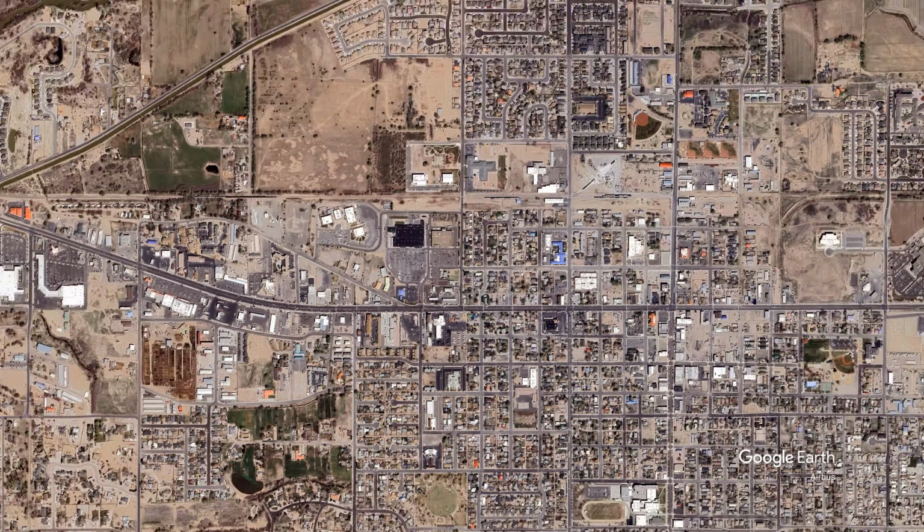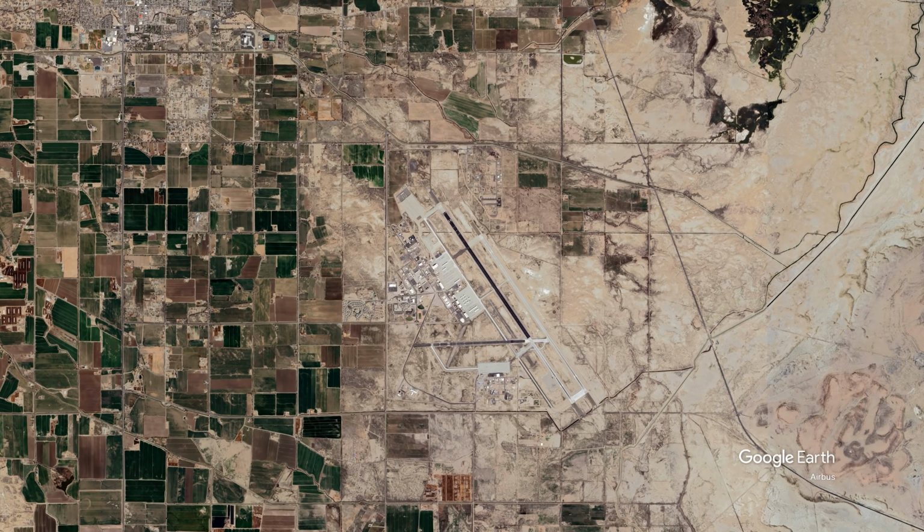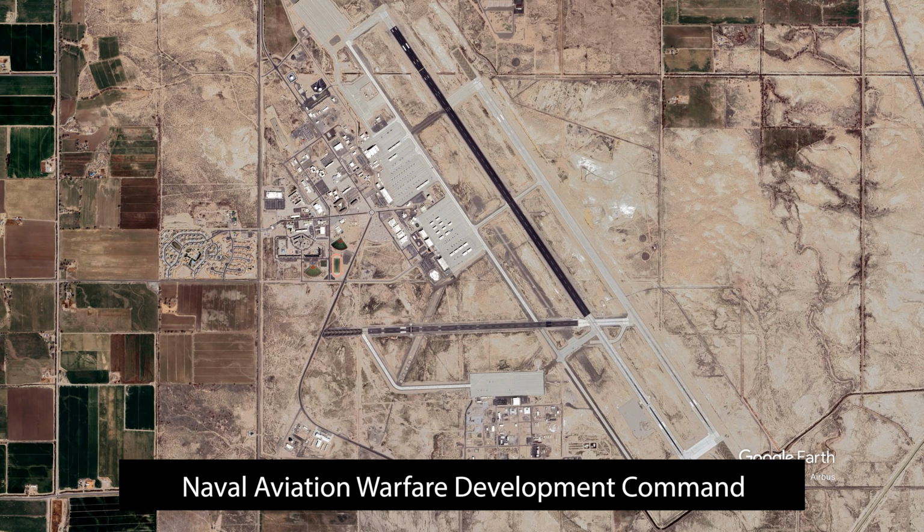After researching the area a little bit more, I found it's called the Naval Aviation Warfare Department Center. The Navy's primary goal of the complex is to train pilots to deploy on aircraft carriers worldwide in all mission areas associated with integrated strike warfare.